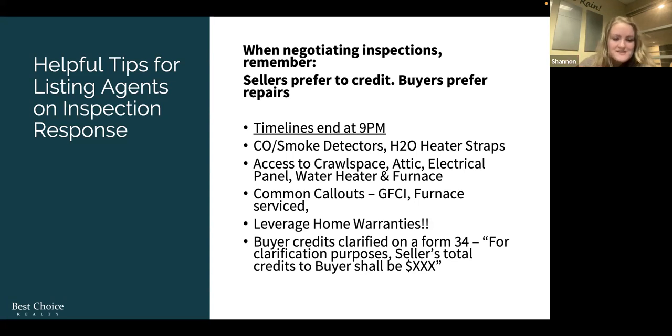And then the water straps. These are things that have been called out for years at this point, but there are still houses that for some reason just don't have them. So just double check on those. And then access to a crawl space, attic, electrical panel, water heater, and furnace. Sometimes we're having more properties that are occupied right now.